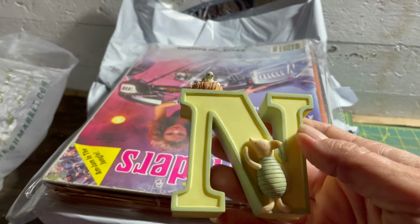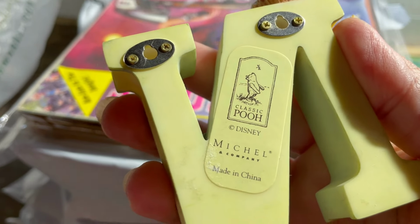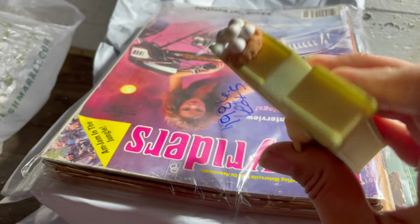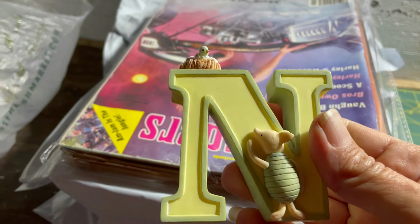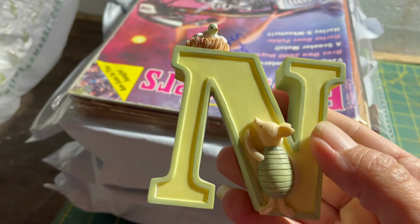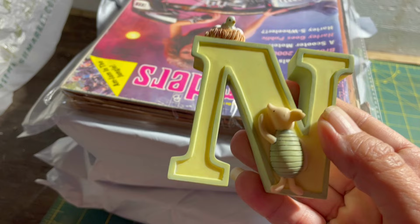First was this Winnie the Pooh letter N, and these are Michael and Company, and they're just little, you can either hang them or sit them. I got these at the Restore. I got 8 of them, I think, for $1 a piece, and this one sold on offer for $11.25.